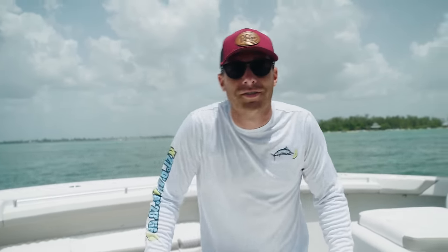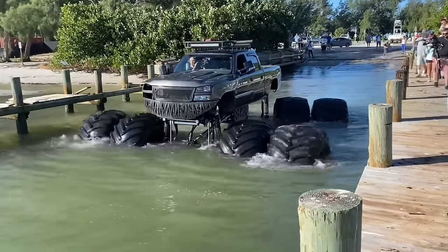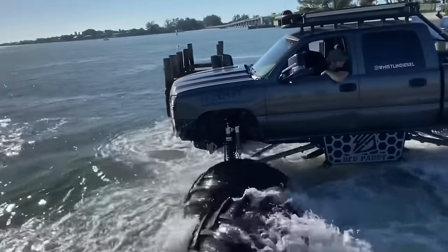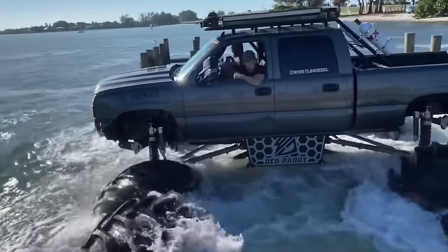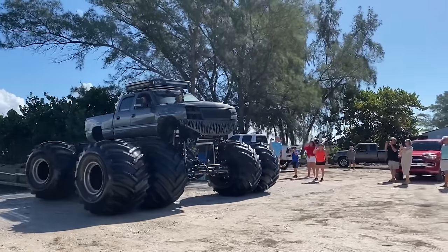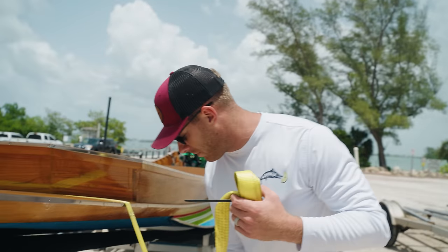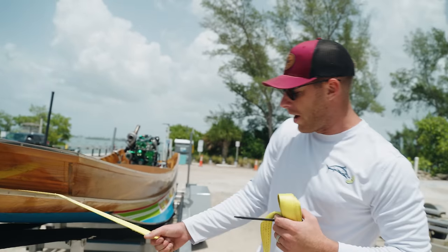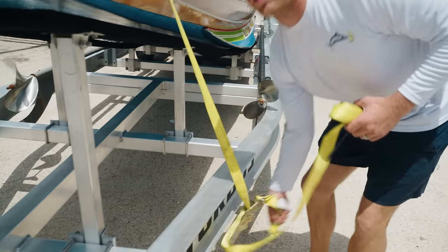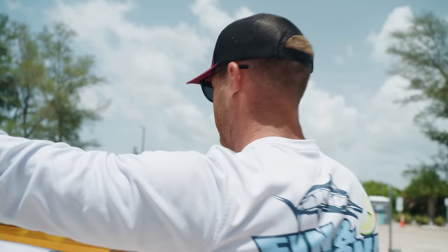So let's do it. The ramp we're at is actually the same exact boat ramp that Whistlin Diesel put his mega truck in the ocean at, and it's the same bridge that he went under with his truck. The current is kind of ripping like it was in his video, but since we've got two boats with us today, we should be all right. First up, get these straps off, get the drive shaft in, and then we're ready to launch this thing.